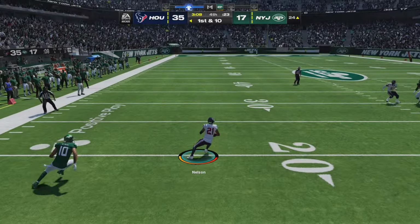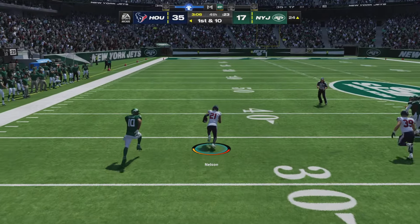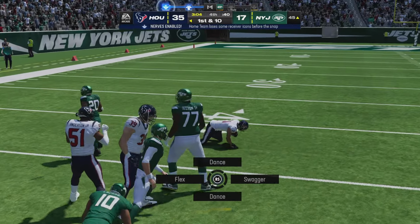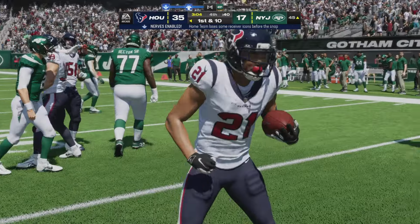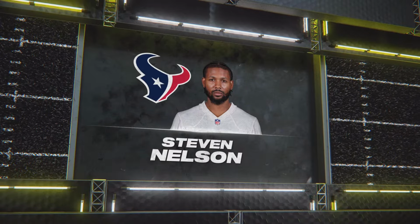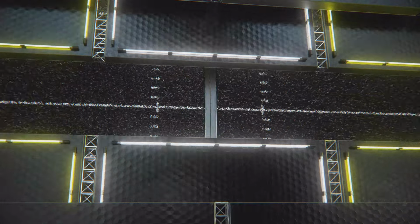Now Wilson on 1st down. They're going for Lazard, but this is intercepted. Picked off by Steven Nelson. And he will take it across midfield and down to the 45. So that changes things. You get the interception, and then to boot, a good return tacked on.